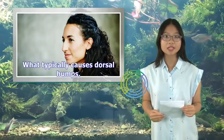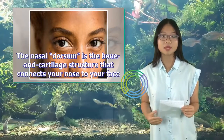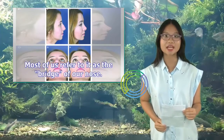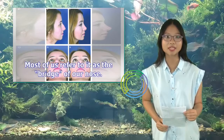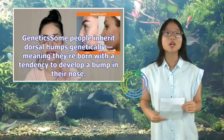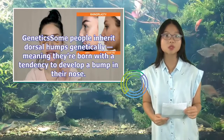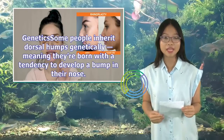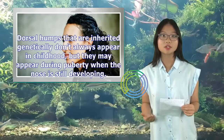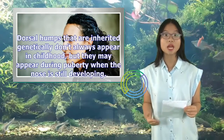What typically causes dorsal humps? The nasal dorsum is the bone and cartilage structure that connects your nose to your face. Most of us refer to it as the bridge of our nose. The dorsum can develop humps for several reasons. Genetics: some people inherit dorsal humps genetically, meaning they're born with a tendency to develop a bump in their nose. Dorsal humps that are inherited genetically don't always appear in childhood, but they may appear during puberty when the nose is still developing.